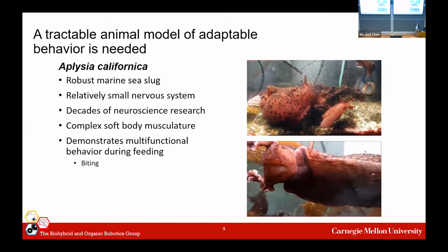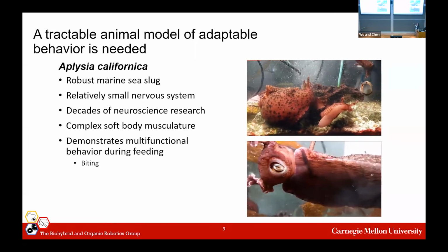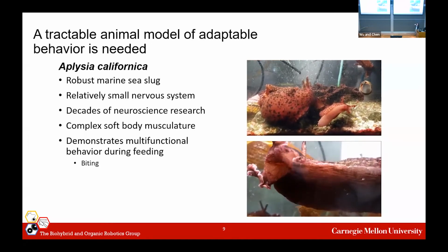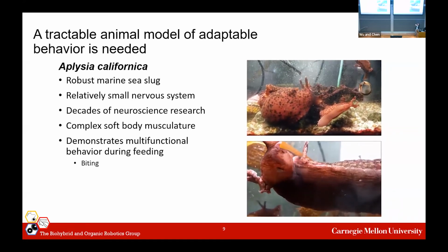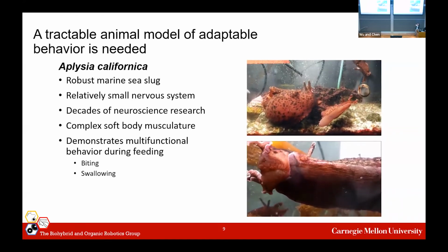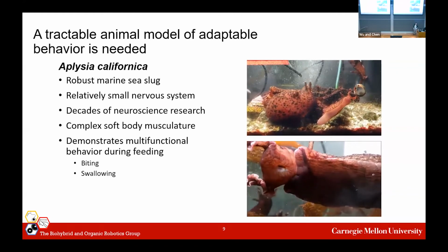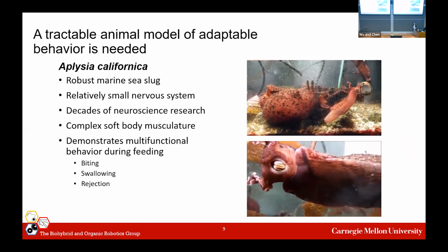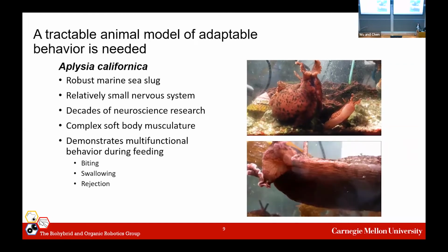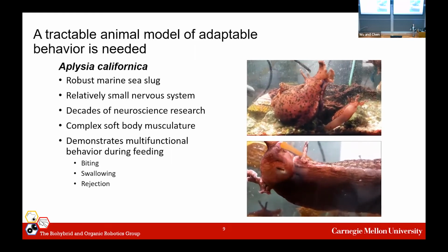If you've ever seen the movie Alien, the feeding system's kind of like that. What you're seeing is this little internal grasper mouth coming out of the jaws, trying to grab seaweed. And then when it successfully swallows the seaweed, it pulls it back in and kind of pushes it down the esophagus. Very strange. And it can also spit food out if it decides the food's not edible. So all this is to say, all of you should be really excited about slugs, right?